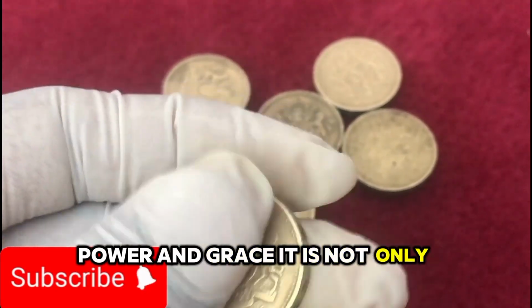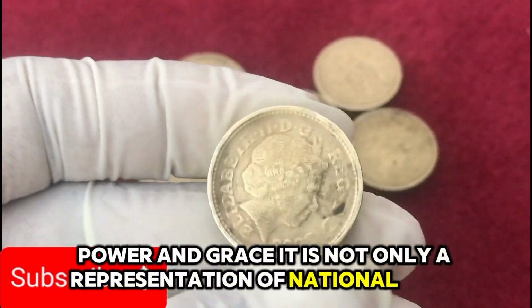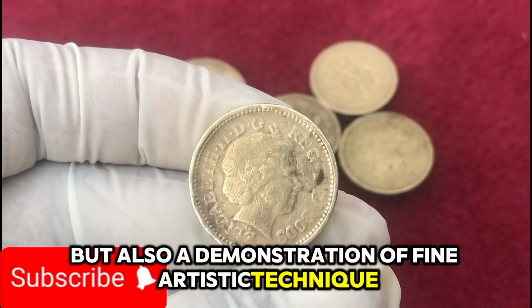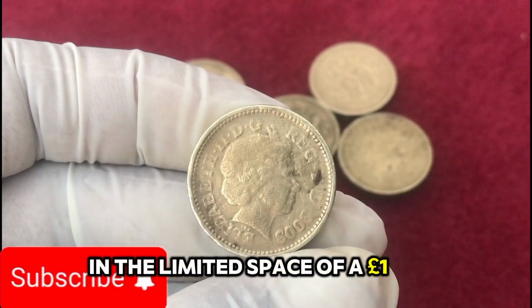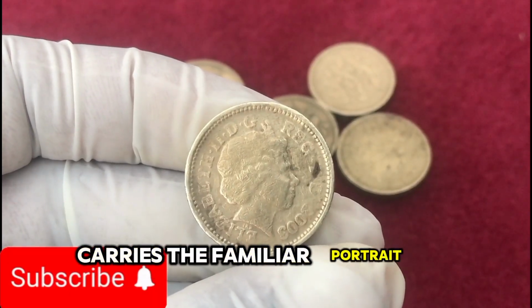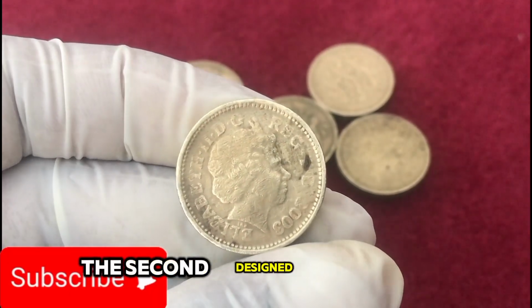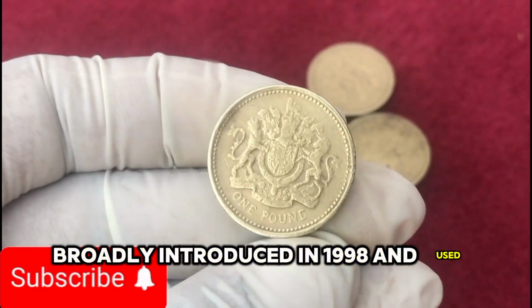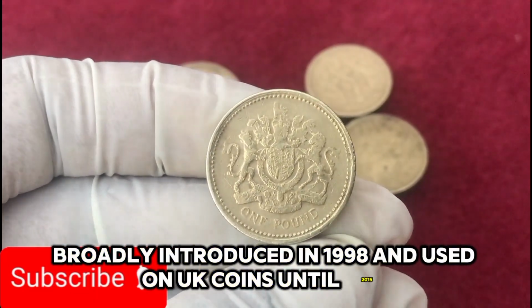It is not only a representation of national pride, but also a demonstration of fine artistic technique in the limited space of a £1 coin. The obverse of the coin carries the familiar portrait of Queen Elizabeth II, designed by Ian Rank-Broadley, introduced in 1998 and used on UK coins until 2015.